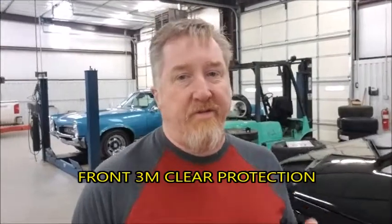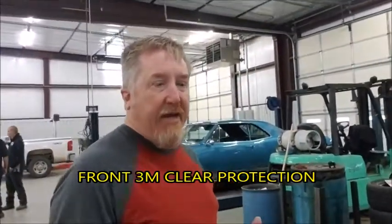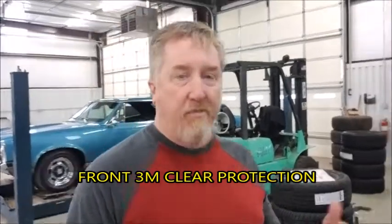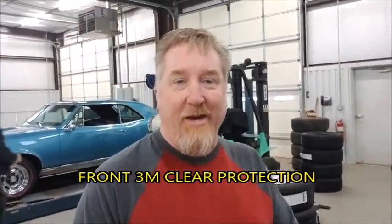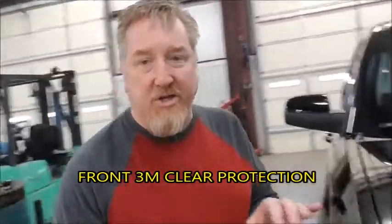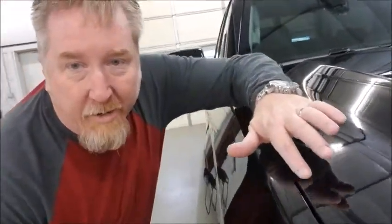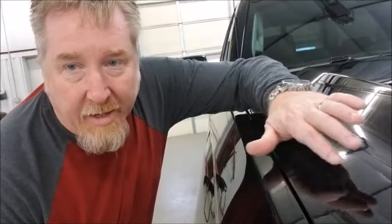But I want to show you a couple things on the truck that I think add to the value of it, and I think the driver's really going to enjoy it. Number one, we don't do these a lot, but we did a 3M clear bra edition. That's what it goes by, it's not my word, but I'm going to show you here if you can see it. About right in here, you can see the line. And so this truck has a 3M coating on the front.